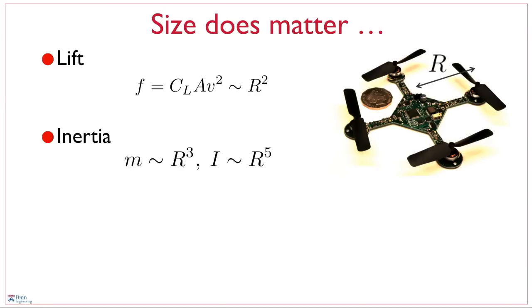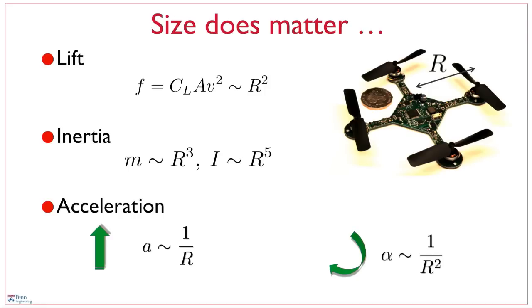So when you try to compute the acceleration that you get from scaling down, the linear acceleration actually increases. It goes as 1 over r, and the angular acceleration even more so. It goes as 1 over r squared. So you get 4 times the angular acceleration as you scale down the length by a factor of 2. So this works to our advantage. As we build smaller and smaller robots, those robots become more agile.